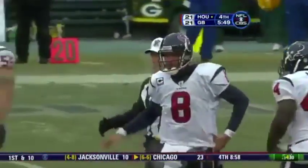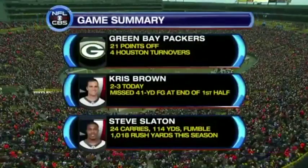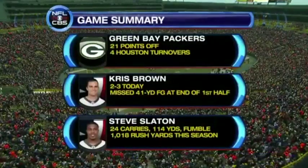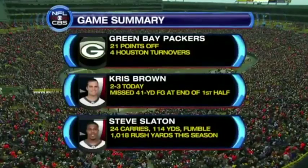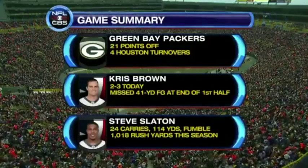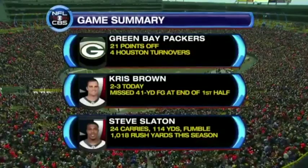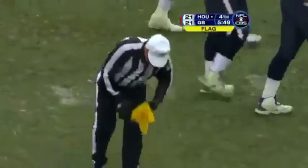As we take a look at the game summary, Green Bay has scored all of their points on 4 Houston turnovers. Kris Brown, 2 of 3 today. He missed a 41-yarder. He has a new snapper. And Steve Slaton, excellent. He goes over the 1,000-yard mark with 114 yards rushing and a flag.